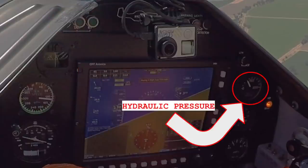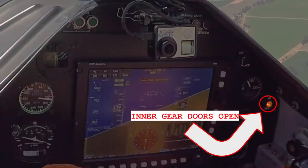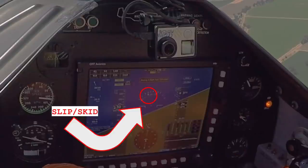On the right side of the panel, you can see the hydraulic pressure gauge. This is a mechanical steam gauge, and it's currently indicating 600 PSI. Of note, the system was set to 1050 before this flight. And the inner gear door open light, since it's lit in this case, you can tell the inner gear doors are open. On the PFD, you can see the turn slip ball indicator, which will be a good indication of that changing directional situation as the gear retracts. And lastly, the airspeed. Airspeed of note, 130 is the recommended gear retraction speed.